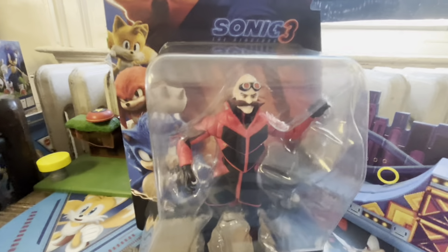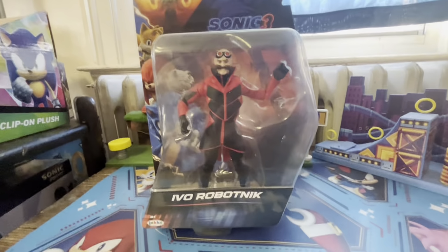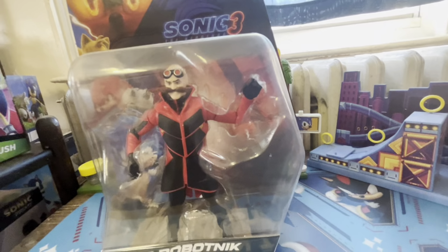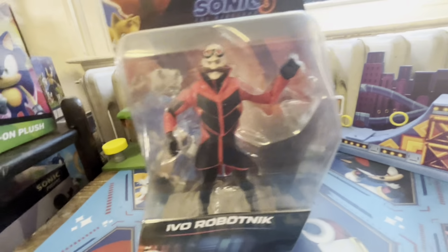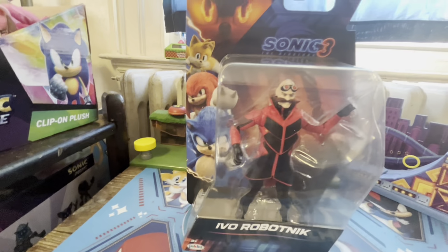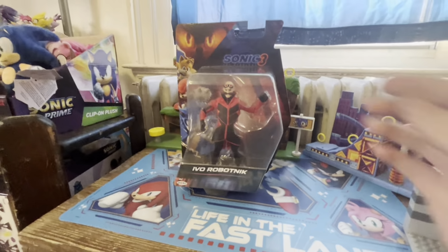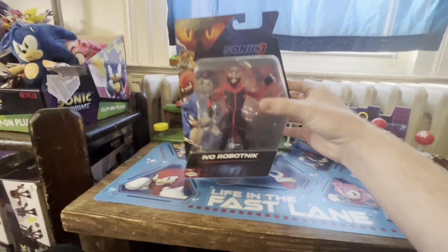We finally have him. The Dr. Ivo Robotnik 5-inch figure. It took me so long, but I went back to the one Walmart I usually go to, where I found 2.5-inch figures at Messina. I went back there today, and out of nowhere, I find him. I'm like, yep, I'm picking him up for sure.